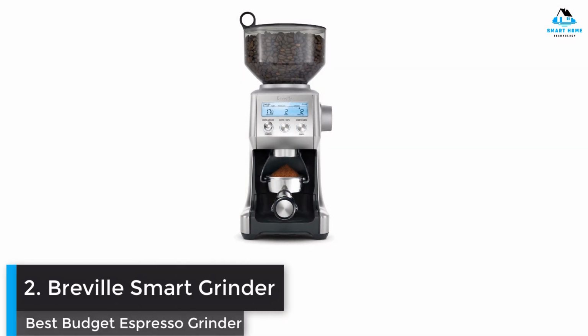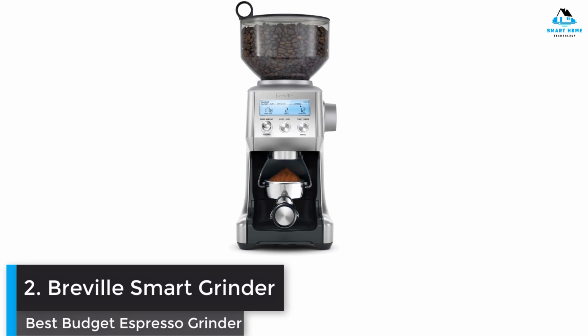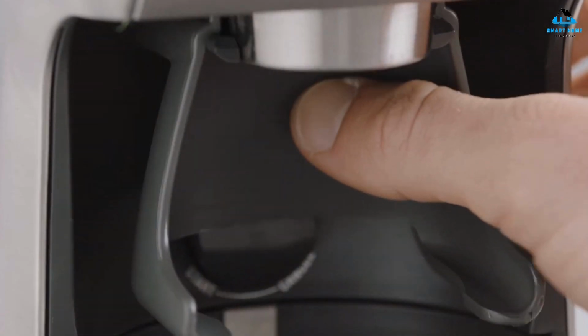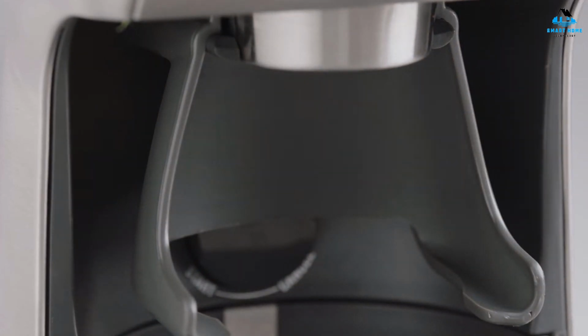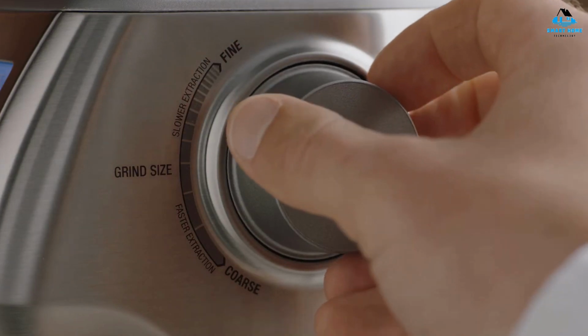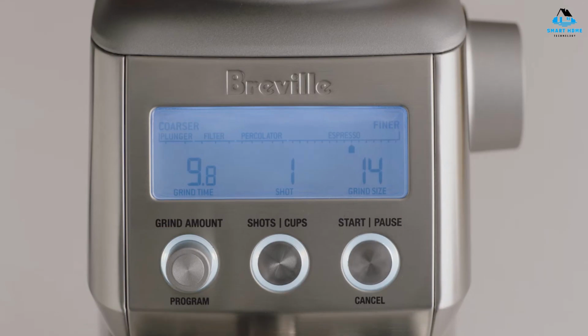Number 2. Breville Smart Grinder Pro. Best budget espresso grinder. I'm a big fan of Breville for their easy-to-use and high-quality home espresso machines and coffee grinders. It's no surprise, then, that I'm smitten with the Breville Smart Grinder Pro. In fact, for $199.95, I think this is one of the best budget picks for home espresso grinders. Though it's relatively affordable for an electric burr grinder, it does not compromise on quality.